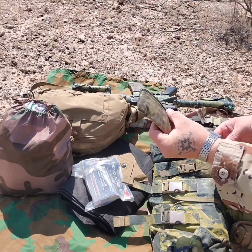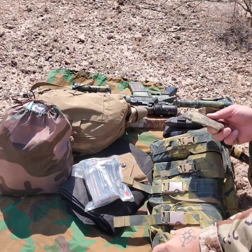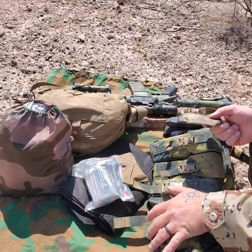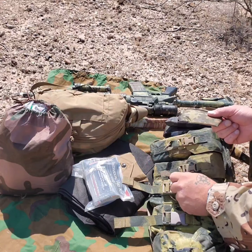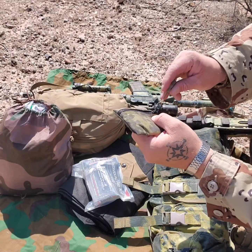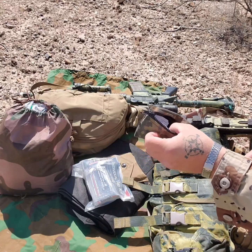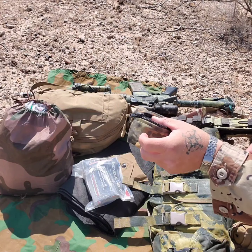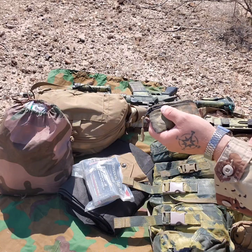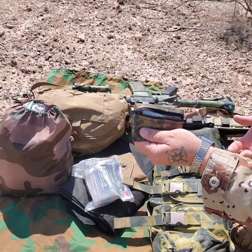So the smallest first, I'll carry this in my pocket sometimes, if not inside my IFAK, depending on which chest rig, which setup I'm carrying, and what the IFAK built into my chest rigs has in it. But this is a small, you'd call it an ouch pouch. It has just Band-Aids, some moleskin, some alcohol prep pads, and some small packets of Tylenol. So, just things like small cuts, blisters, a headache, etc., or splinters. That's why I've got the tweezers, for splinters.